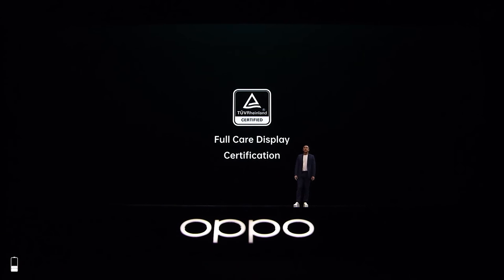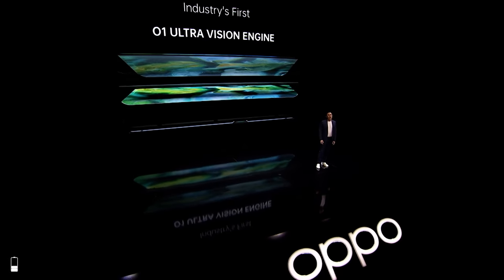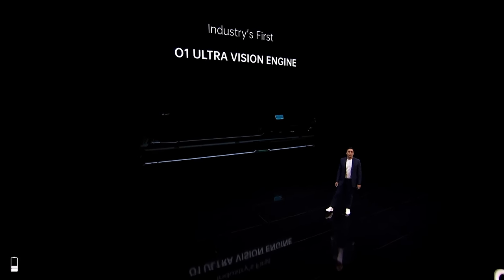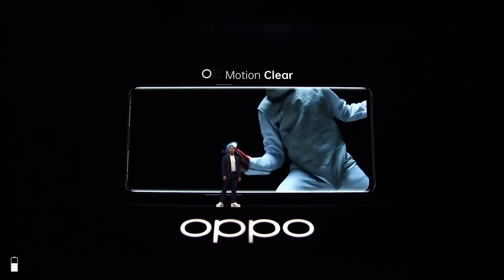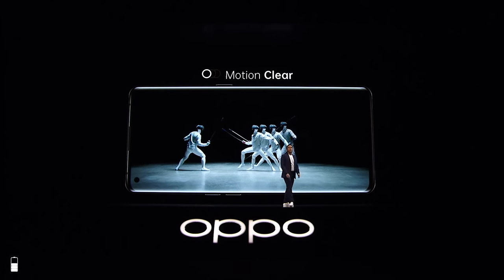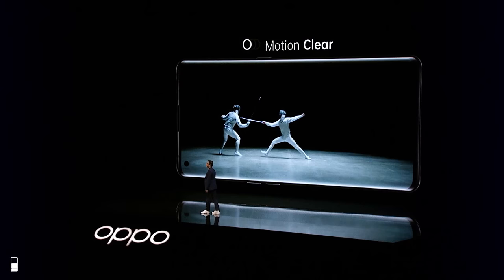As I mentioned earlier, 120Hz screens will be the norm for flagship smartphones. Similarly, maybe other devices will offer 1 billion color display. Today, I would like to introduce you to the O1 Ultra Vision Engine. The O1 Ultra Vision Engine has two key functions, motion clear and HDR enhancer. Firstly, motion clear. Considering most mobile devices or video is currently in 24 frames or 30 frames per second, motion clear provides the ability to upgrade 30 frames of video to 60 frames or even 120 frames per second, delivering optimal high frame rate video experiences.